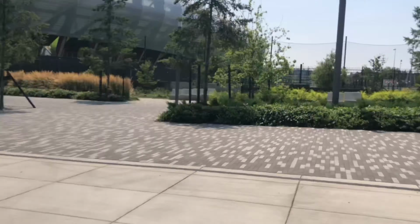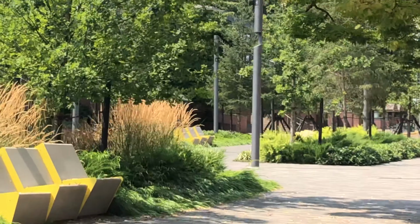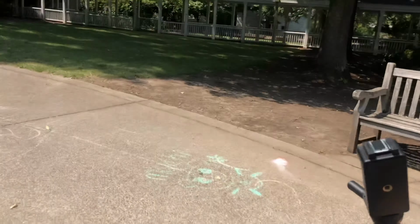Here's where those benches are that I did that wall ride on a while ago. I did it on that one. And it wouldn't be a solo riding video if I didn't come here. If you know, you know.